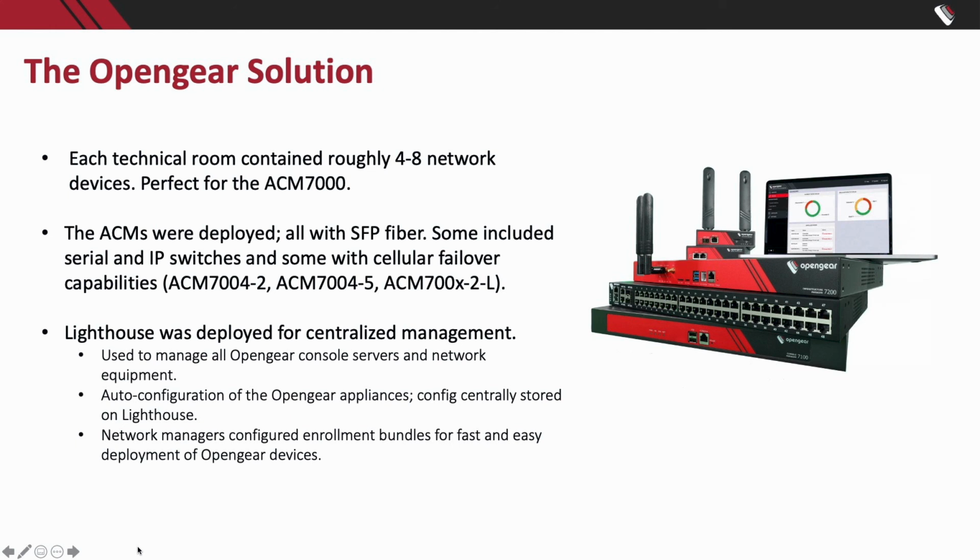So in a POC, first of all, they deployed several of those boxes on the campus, all with fiber interfaces. And as we saw, some of them had only 4 ports, no IP ports. Some of them were equipped with 4 serial ports and 4 Ethernet ports. Some had 8 ports, some were with cellular, some were without cellular. So it was an entire mix of the ACM product family.